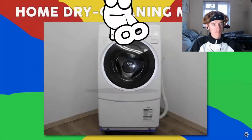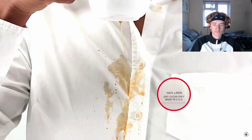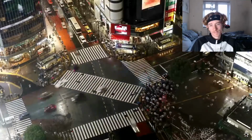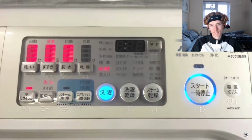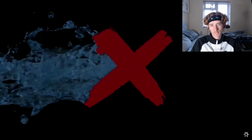Number 8, Home Dry Cleaning Machine. I can't tell you how many times I've wished I had a dry cleaning machine at home. Usually right after I spill something on a dry clean only shirt. In Japan, my clumsiness would be easier to deal with because they have the Aqua Home Dry Cleaning Machine. It's front-loading and uses bacteria-killing chemicals to clean your clothes. So despite the ironic name of Aqua, there's no water required to use the machine.